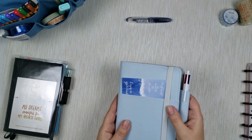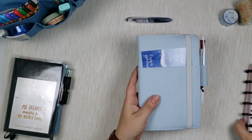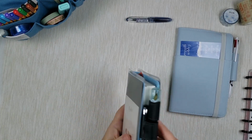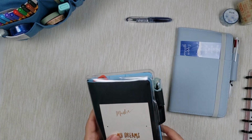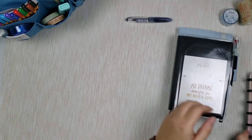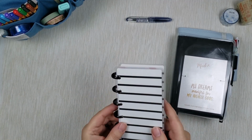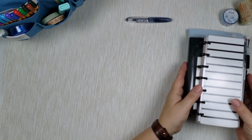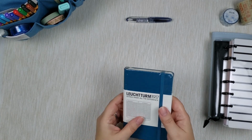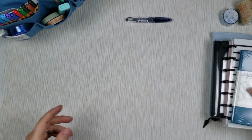So I have this Jibun Techo with Nanami Cafe for studies and manifestation and things like that. I have my Hobonichi A6 Techo, and this one I use for daily journaling, memory keeping, things like that. I have this little skinny mini happy planner that I'm gonna be using for health tracking. I have the Electrum 1917 in pocket squared that I will be using for notes and whatever else I would need in this coming year.